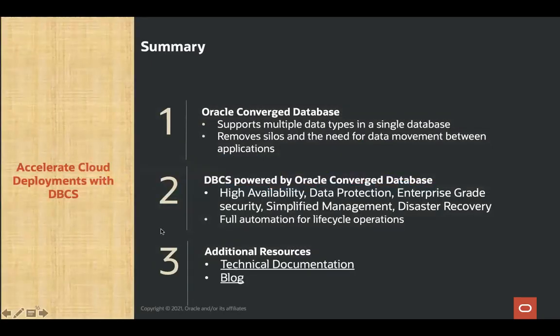In summary, there are three key points to remember. First, Oracle Converged Database supports multiple data types in a single database and removes the need for silos as well as data movements between applications. Second, Database Cloud Service enabled by Oracle Converged Database accelerates the journey to the cloud for all application needs. The unmatched high availability, data protection, security, and disaster recovery capabilities, clubbed with cloud automation for lifecycle operations, add tremendous value to developers and businesses.